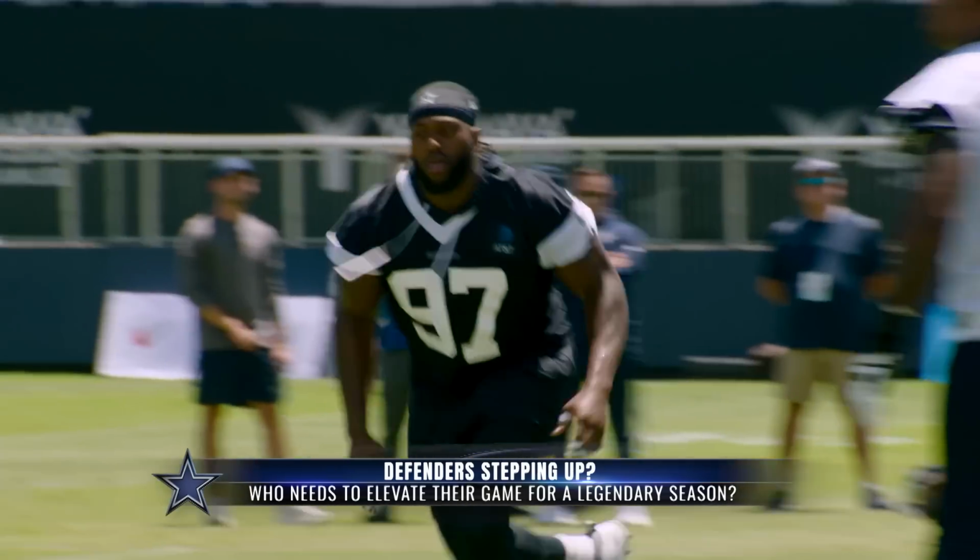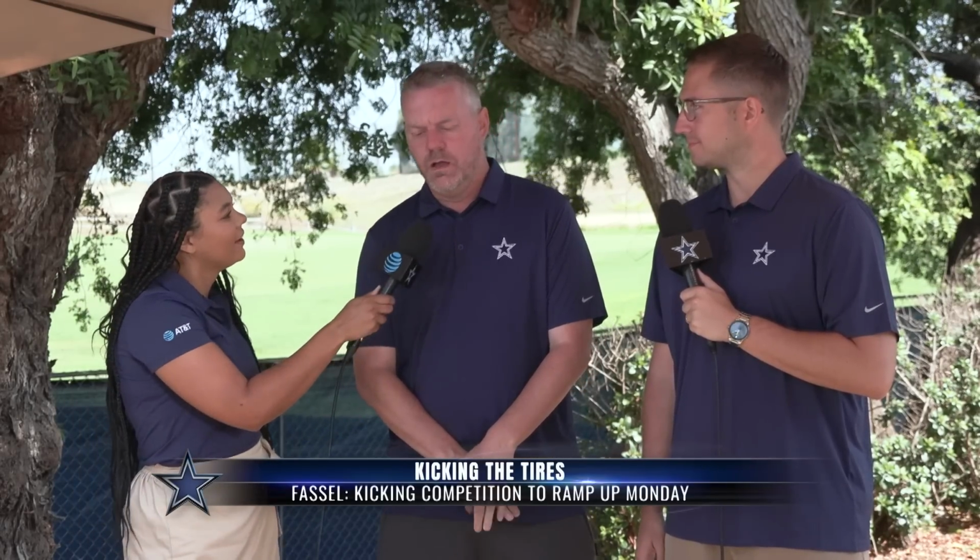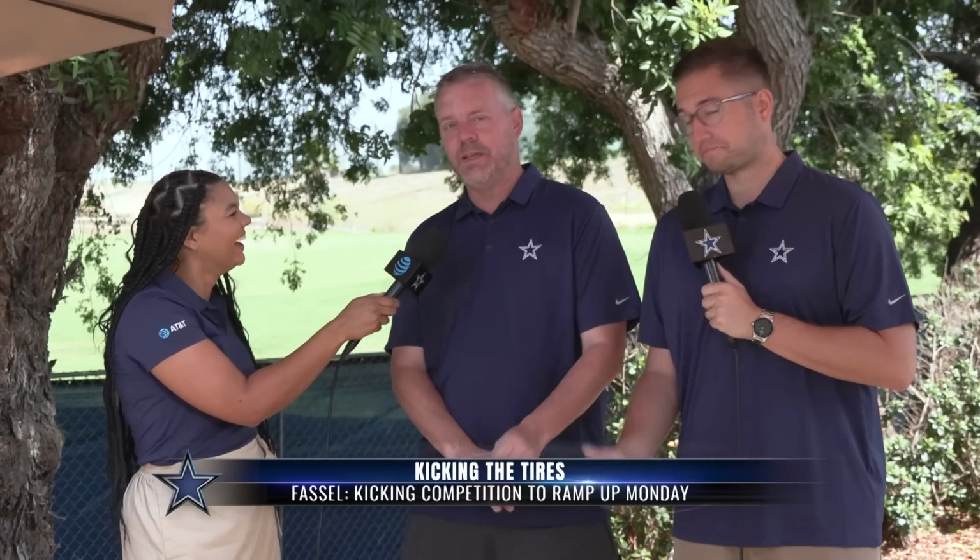Stop me if you've heard this before, Nick. The Cowboys are currently having a kicking competition out here at training camp. They obviously added Brandon Aubrey earlier this offseason, but they also had Tristan Vizcaino on the roster. I mean, same old song and dance, or does this look different? Same old song and dance. I mean, it doesn't look different.